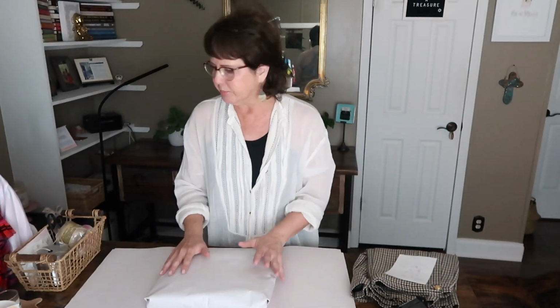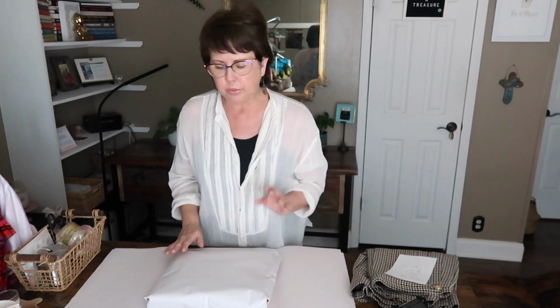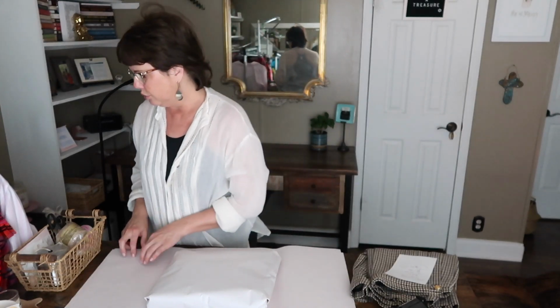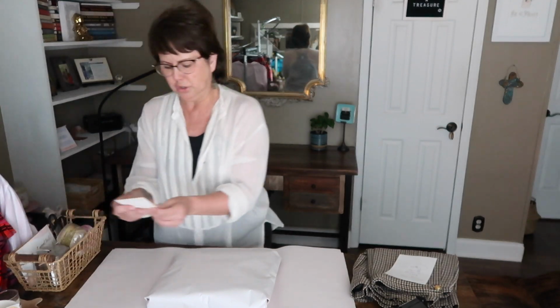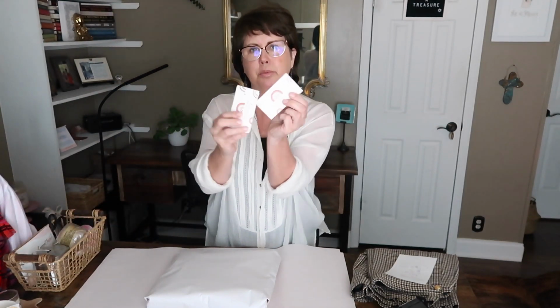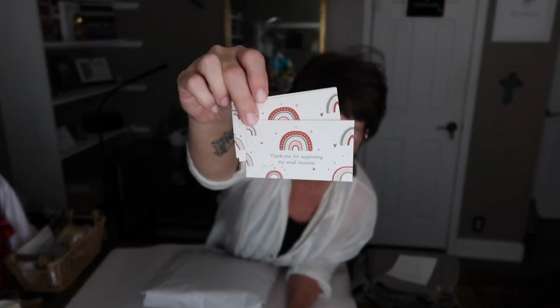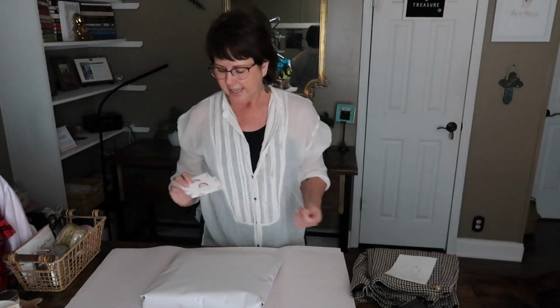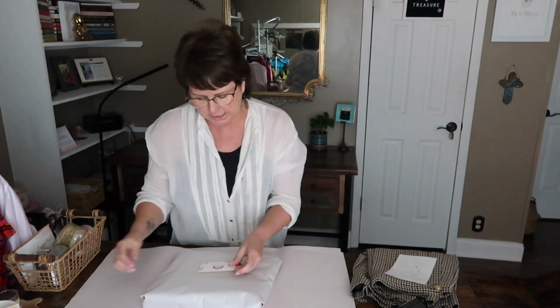Now once it's wrapped, for the sake of time, I'm not going to do this today, but I will do one of these. I'm going to put this one here because I have some more coming. I ordered some more on Amazon, and these are just my cute little thank you stickers. It says thank you for supporting my small business, and it comes with the Happy Mail stickers. It's like a set, and I love them so much. I'm literally running out. This is all I have left.